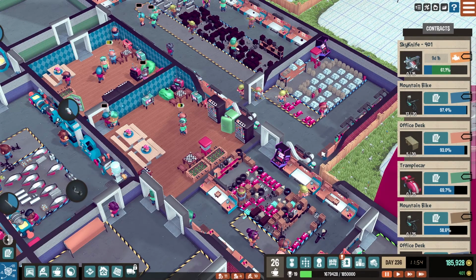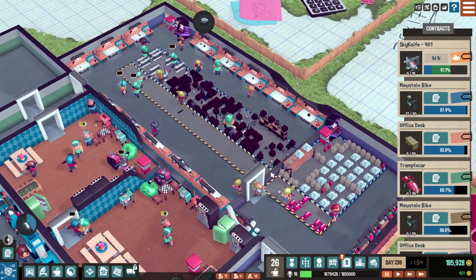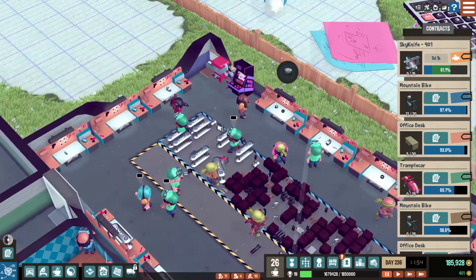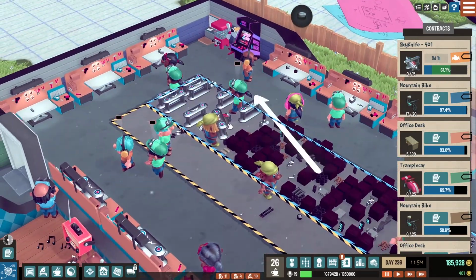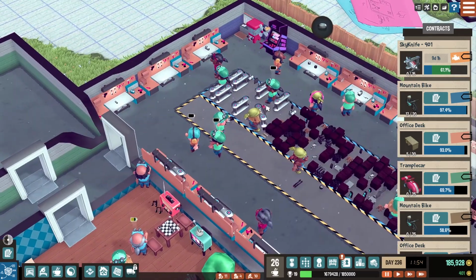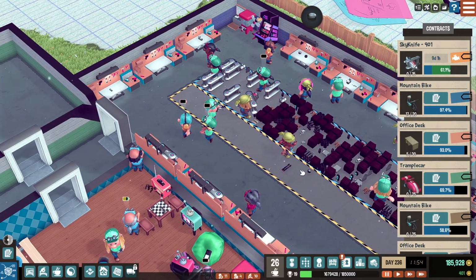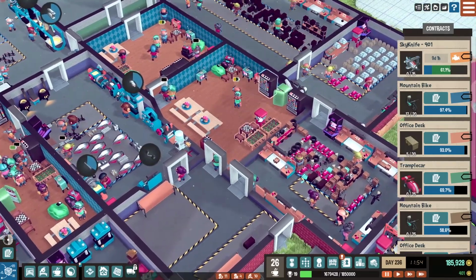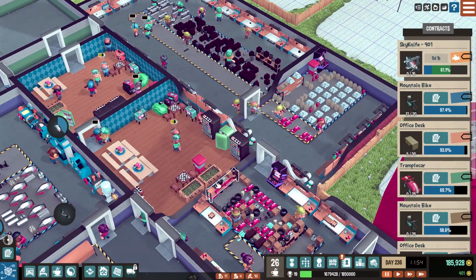Alright everybody, hello and welcome back to another episode of Little Big Workshop with me, Spacefish, and welcome to our massive factory where we're currently actually building airplanes. You can see up here, we've already got the wings going for us, and we'll probably soon enough get to actual final assembly of our very first airplane, so very much looking forward to that. I think that is going to be absolutely great.